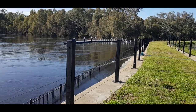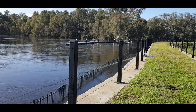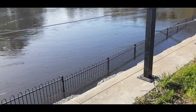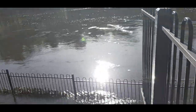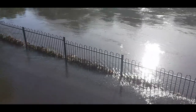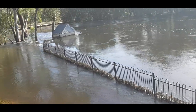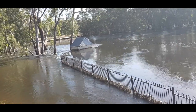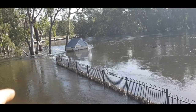I'd love to have seen how that floating pontoon got about, you know, on how high it would have been. I got a funny feeling it probably went over this railing right here down there. That's about a half a metre up the railing there. You can see all the debris on it. So it got up a fair distance. Probably almost to the top of the roof in that little hut there. That's an old pumping station hut from when they used to have boats many years ago.